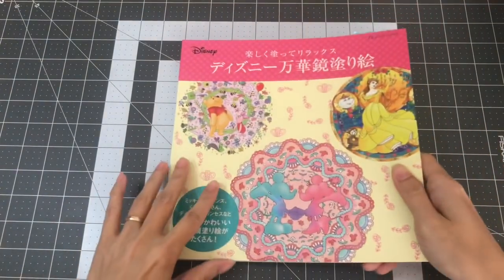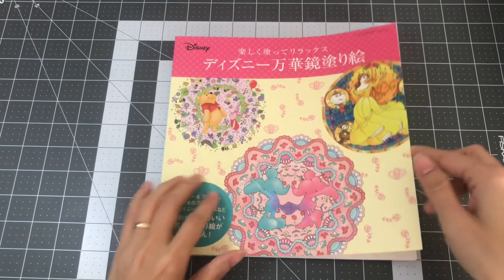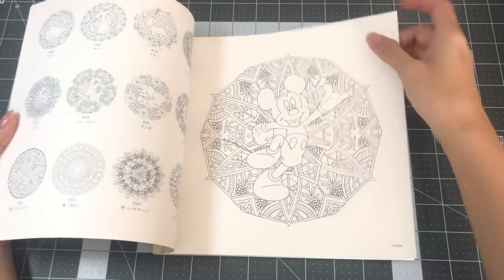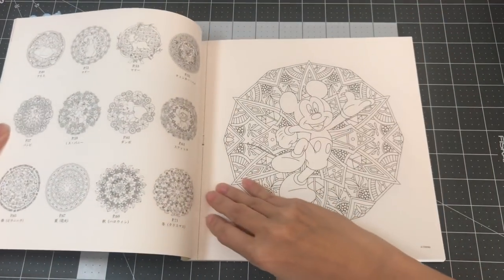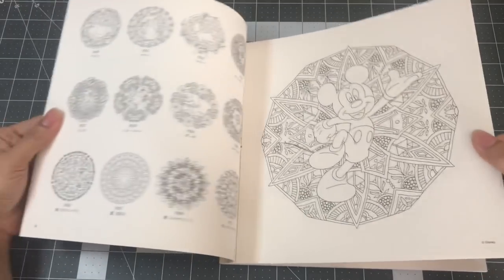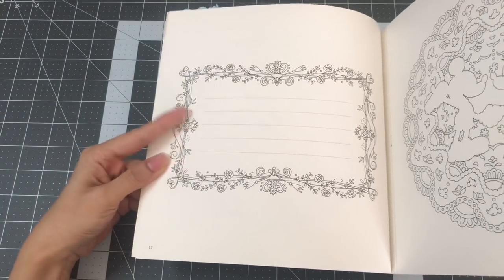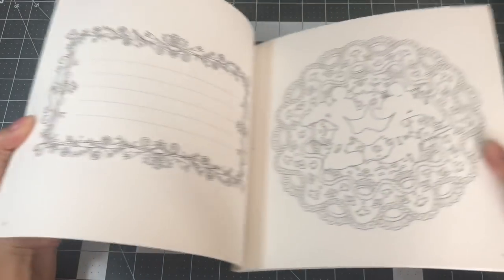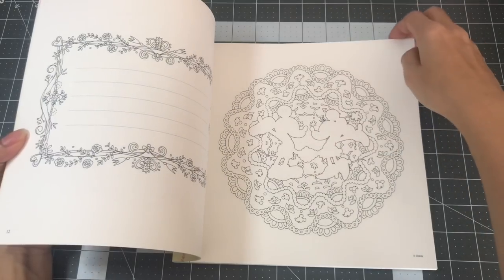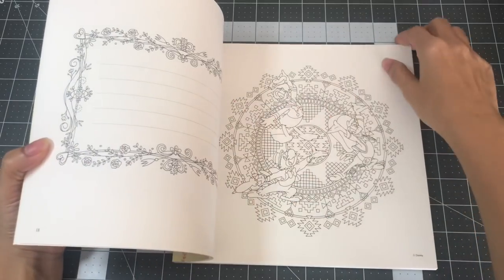The next one I want to share with you is the Disney Kaleidoscope coloring book. These are mandala-like images with the Disney characters in the middle, and I don't think they're perforated, but it gives you a line to show you where to cut it if you want to frame it up. The back does have a framed area where you can write. Maybe you can give this to someone. Yeah, and they're one-sided, so you can always use markers in them, watercolors. You don't have to worry about anything in the back.